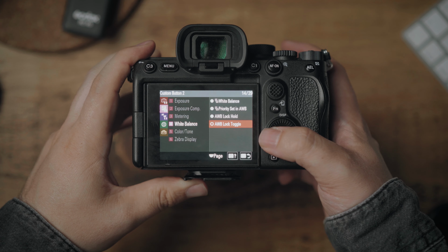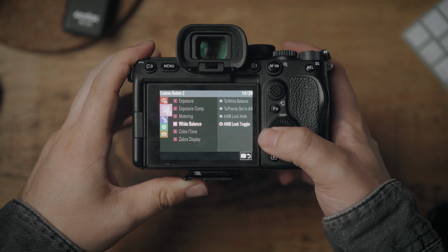Select which button you want, then go to the pink exposure menu, Menu 4 White Balance, and select Auto White Balance Lock Toggle. Now for me on my Sony A7S III, I've only set the auto white balance lock to this custom button whilst I'm using movie mode. But if you also want to do it for photo mode, then by all means please do so.